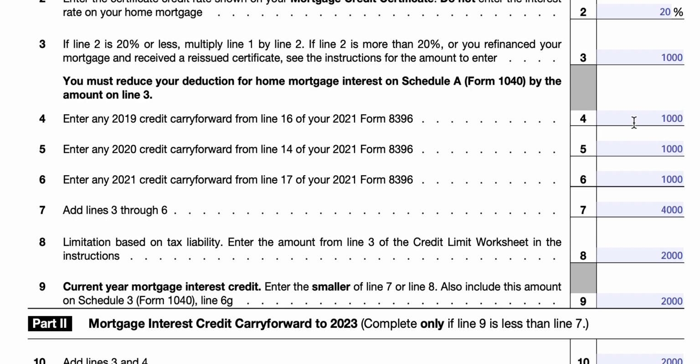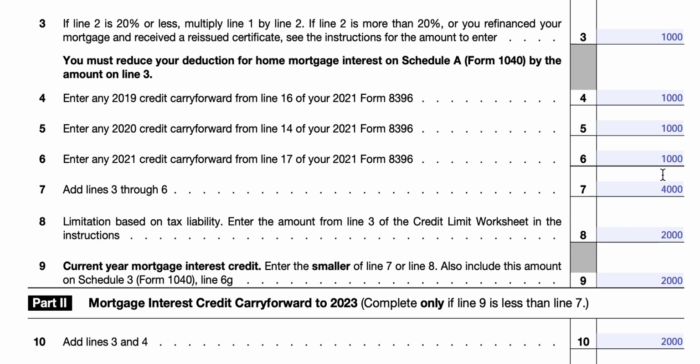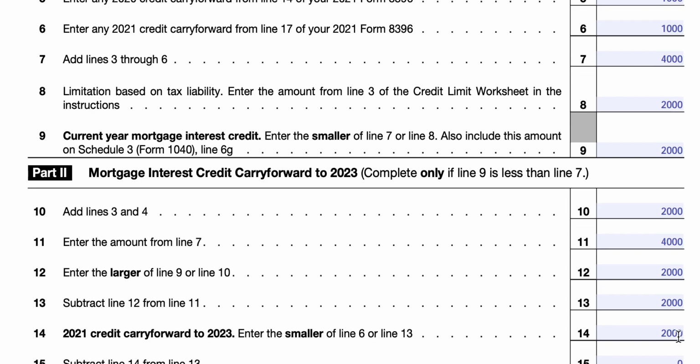So the 2019 tax credit dropped off. We were still able to carry forward some of the tax credit, even though we used some of it. So in this case, we had $4,000 worth of tax credit available to us. We were able to use $2,000 in the current tax year. Then we carried forward $2,000 to the 2021 tax year.